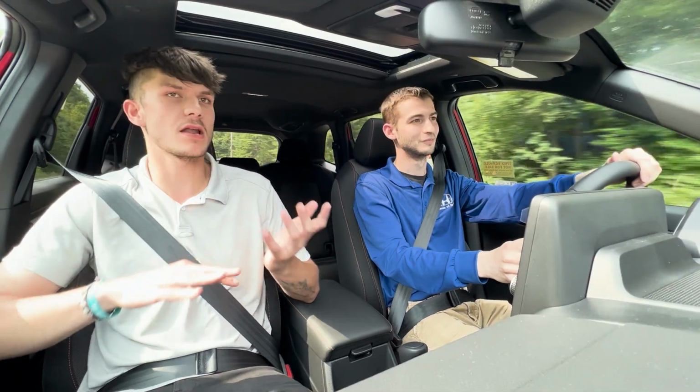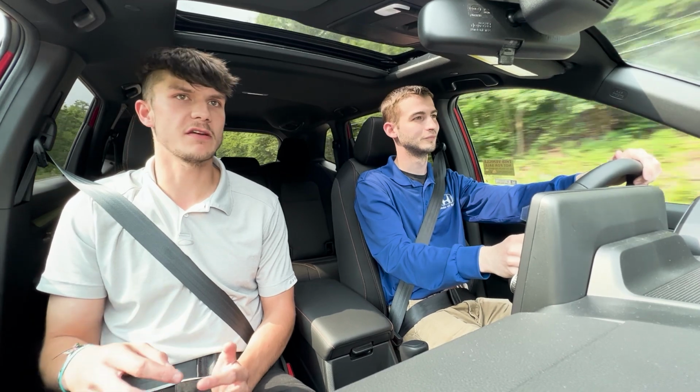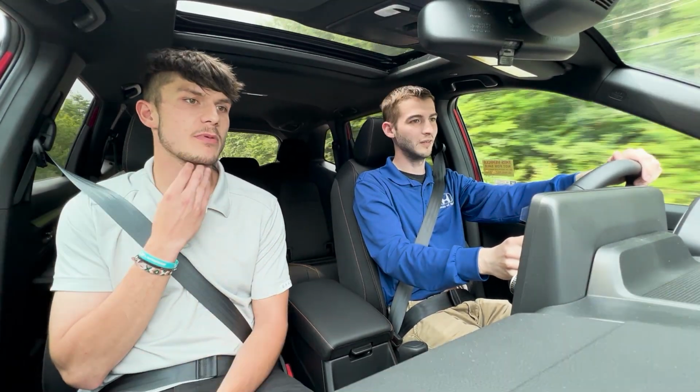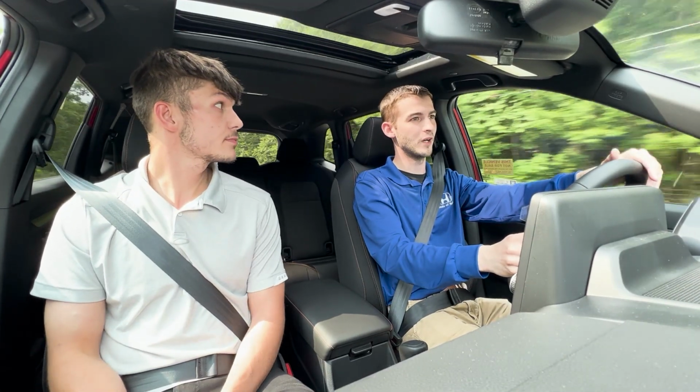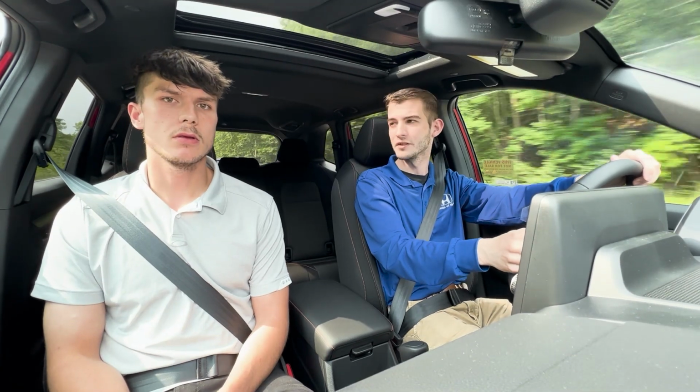The old CR-V was kind of more rounded in the front and then in the back, and this definitely gives me more of a proper SUV type of vibe. Yeah, a little bit more of a facelift up front, kind of made it a little bit more boxy look, and I definitely think it really helped modernize the exterior of it.